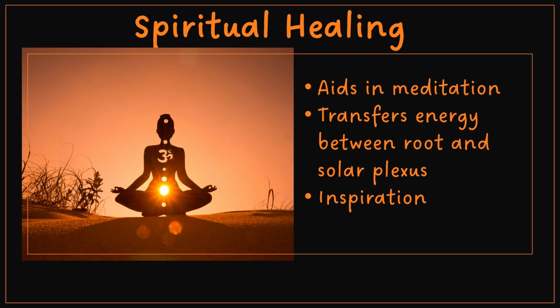It also transfers energy between our root and solar plexus. So our root chakra does extract energy from Mother Earth. Gaia takes all negative energy and transmutes it into positive energy, and then we pull that up through our root chakra and up through our sacral and into our solar plexus. And when we fill our solar plexus with that grounding energy, that positive energy, it allows us to have a little better personal power, building our confidence and our self-esteem.